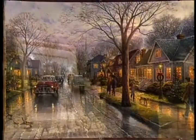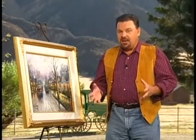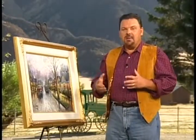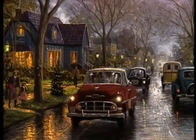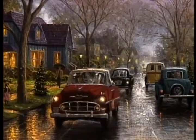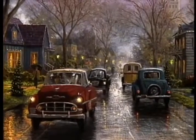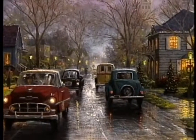I like to think of Christmas as a very active time, and of course this painting is just filled with activity. You see cars coming up and down the street and people bustling about. Christmas is a busy time, but it's a time for making memories, and that's really the theme of Hometown Christmas. The activities of Christmas are just all about family, and this is a painting that celebrates family life in every hometown across this country.